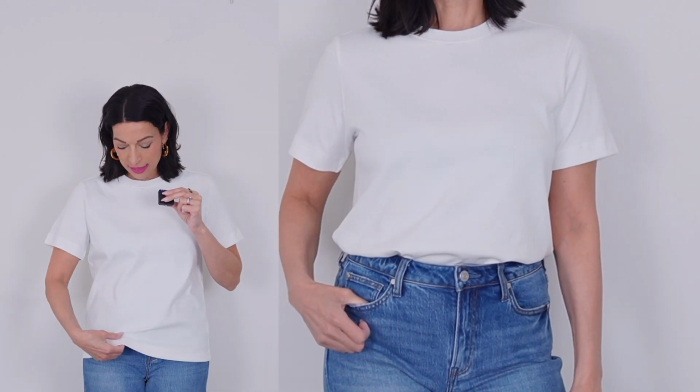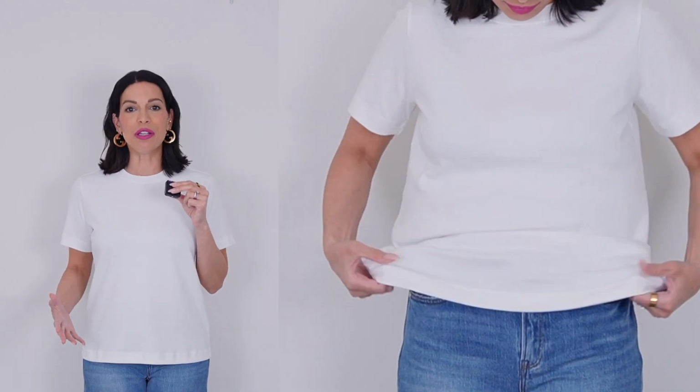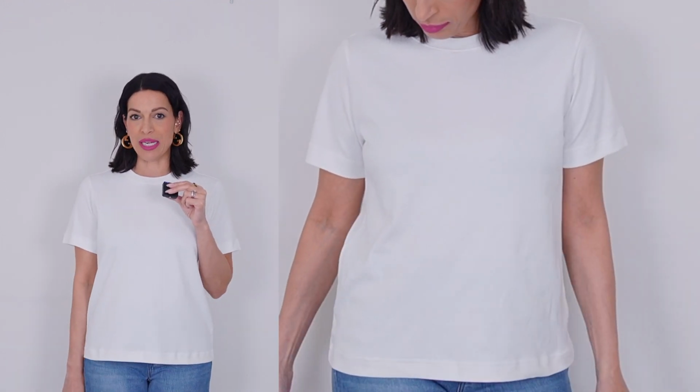Another great detail is the seam here at the bottom. This banding is also thicker, and it just makes the feel of this t-shirt overall much more substantial. I'd say this one is in close running with the Cause t-shirt. Let me know what you're thinking.